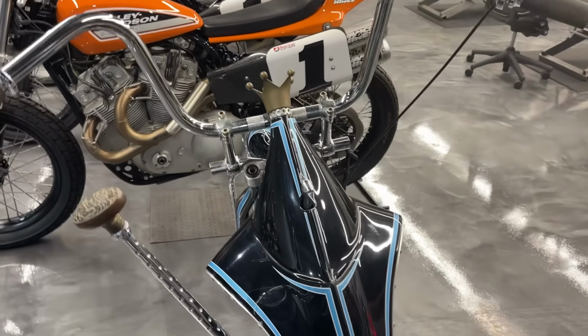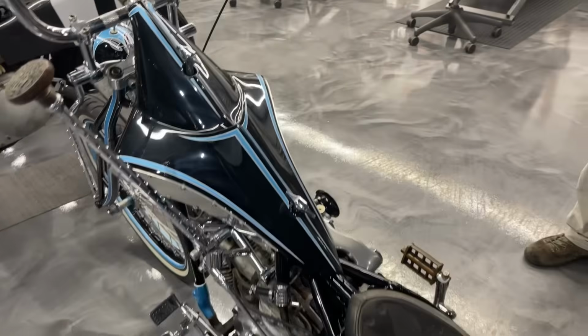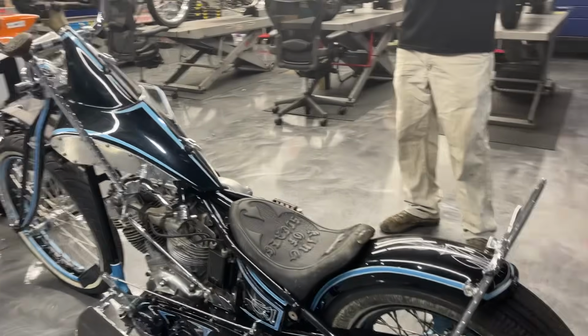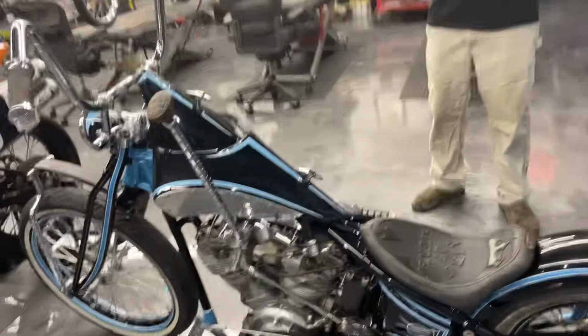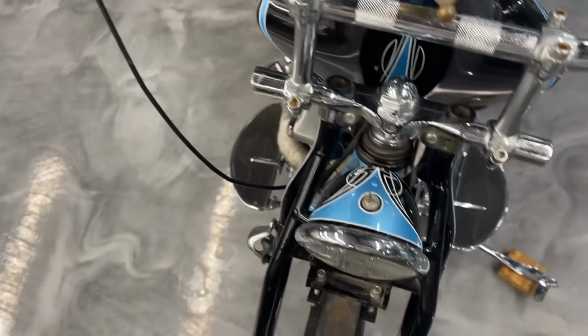How are you with bikes? Are they one ugly side and one nice side, or are both sides nice looking? What do you mean? Some say the left side of a Harley is the ugly side. Oh, I like both sides. You like both? Yeah. Let's see here. You can figure it out.